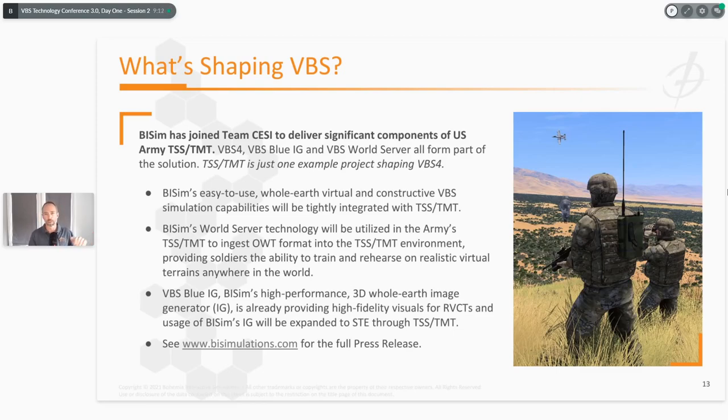We were recently awarded a subcontract for TSS TMT, working with Team SESI to deliver significant components of the US Army TSS TMT, which is part of the US Army synthetic training environment. And this is just one example project, but it's definitely an important one. VBS4 is being integrated within TSS TMT as RVCT Soldier is what it's known as there. Our world server technology sits between US Army One World Terrain and the various simulation runtimes that comprise TSS TMT. And VBS Blue IG has already been integrated on the RVCT-A and RVCT-G, which are reconfigurable virtual collective trainers.